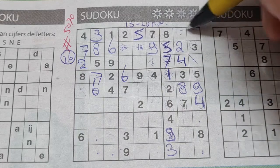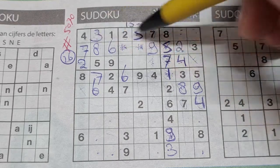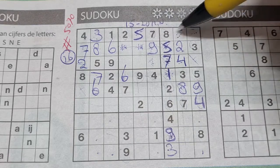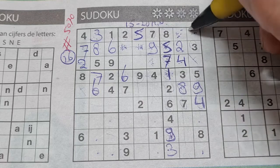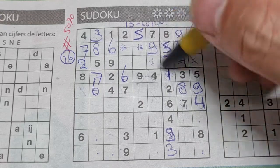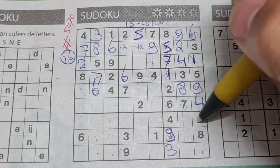2 missing numbers in the first row, 4 numbers: the 1, the 2, the 3, the 4, the 5, the 6 is missing, the 7, the 8, and the 9 is missing. 6 and a 9, we have a 9 in the last column, so no 9 there, 9 should be here, and the 6 goes there. 1 box left in this big square for number 1.